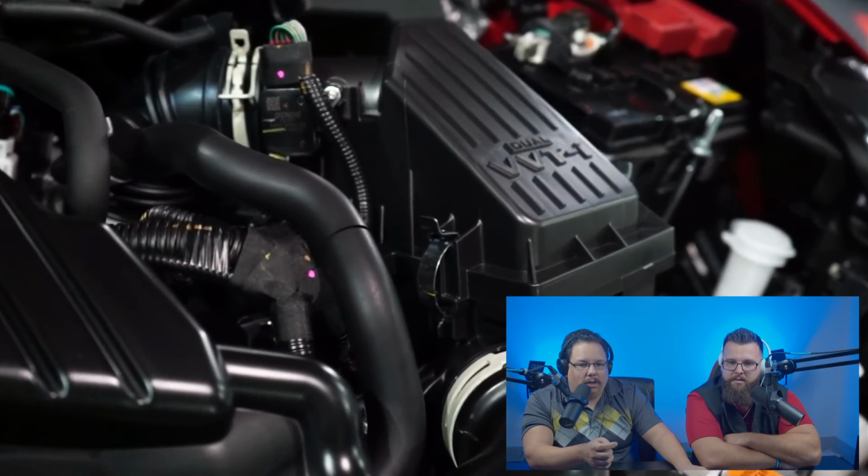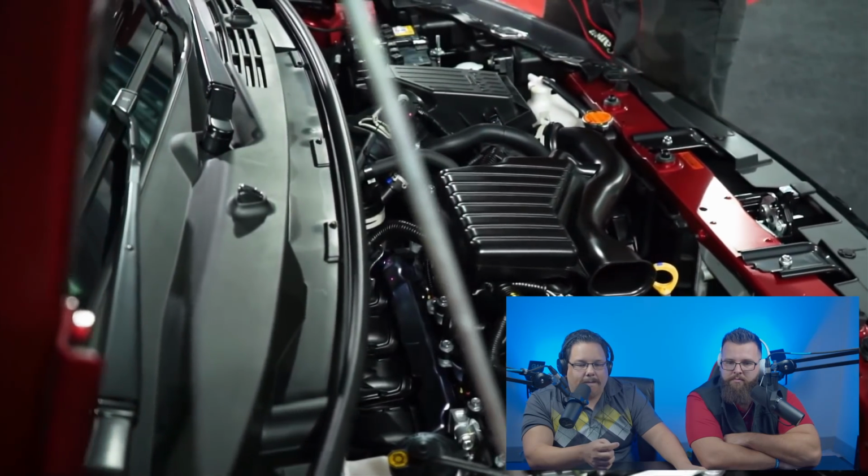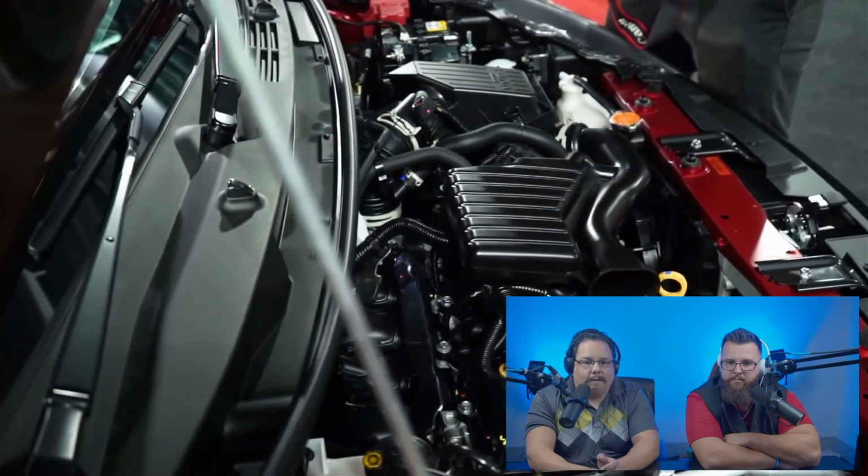The Myvi uses dual VVTi 4-cylinder naturally aspirated engines. No turbo here, so numbers stay the same at 94 horsepower and 121 Newton meters for the 1.3.